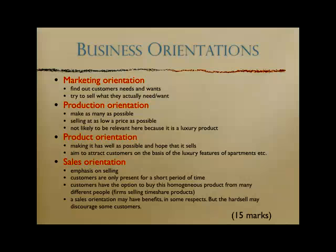So these are the different business orientations that firms can follow. What we need to remember in terms of the example that's been given to you is that the holiday resort is selling something to tourists, and the resort knows that the tourists are going to be there for a very limited period of time. So in order to make the sale to these potential customers, the resort knows that it has to convince them relatively quickly. The resort also knows that there are lots of competitors in the market, and those competitors are selling fairly homogeneous offerings which are very similar to each other.